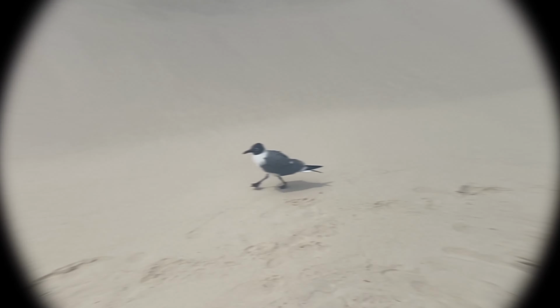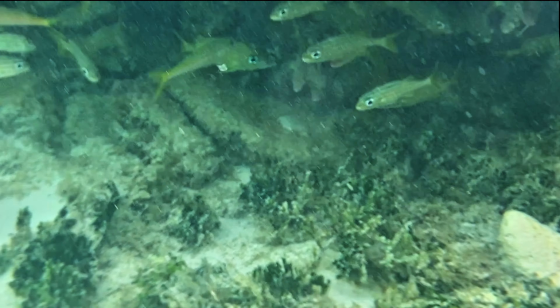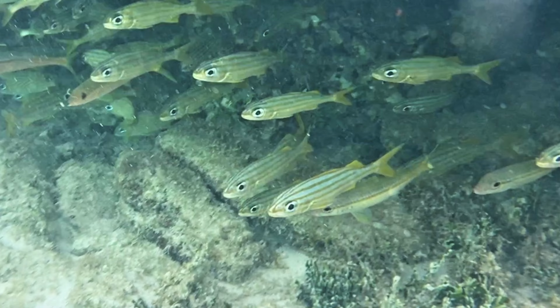We aren't really the type to sit around for long at the beach, so as soon as we got to Baby Beach, we went snorkeling. We heard Baby Beach was a good spot for snorkeling because the water is usually very calm.